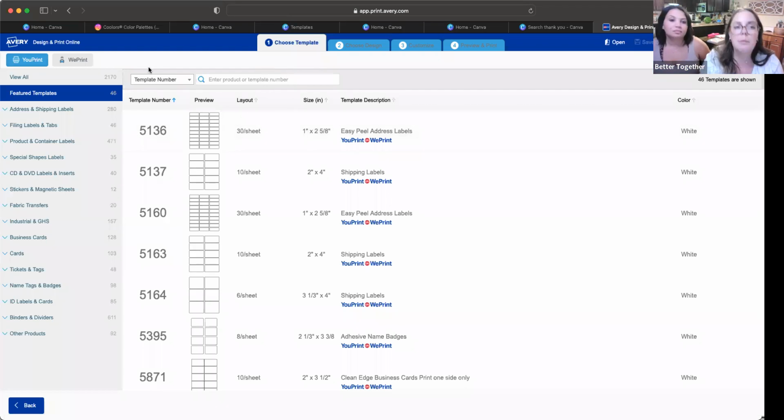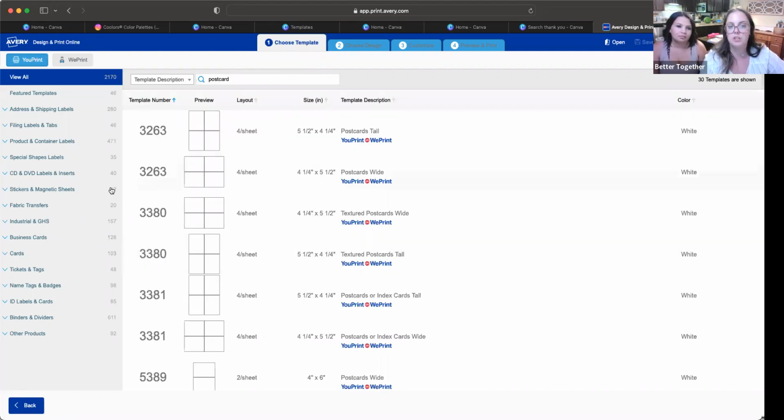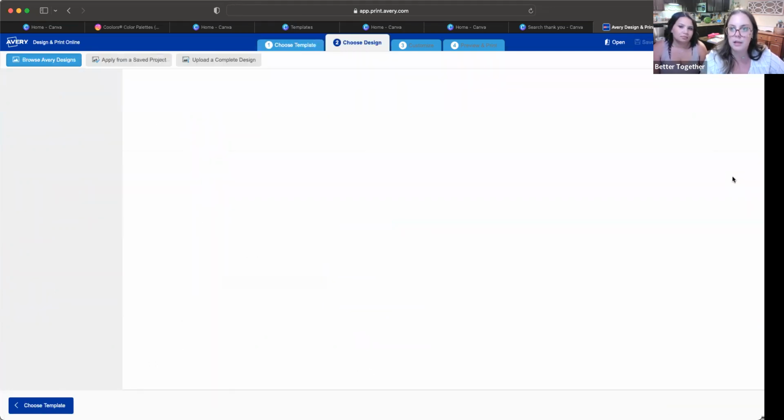Let me also show you though, Brianna mentioned that Avery has postcard templates. Like you could get a box like this of postcards. I don't do that. To me, that's out of my budget. I print the postcards on cardstock and cut it myself. To do that, where it says template number here, I click that to get the drop down box and you change it to template description. And from there, if you type in postcard, you're going to have the options to do your postcards from here. You'll select the template.